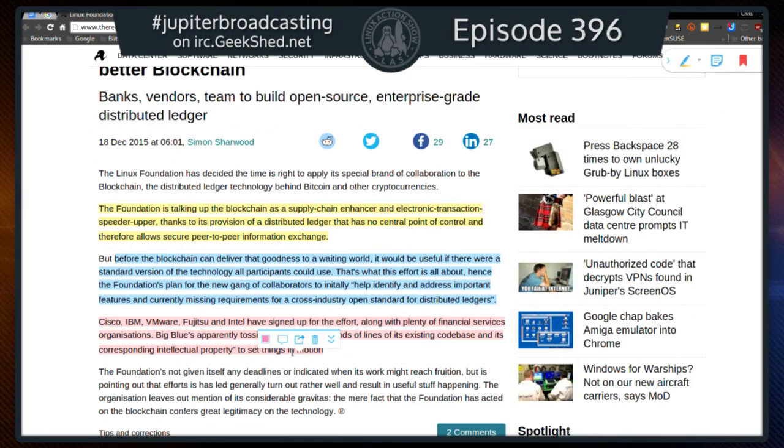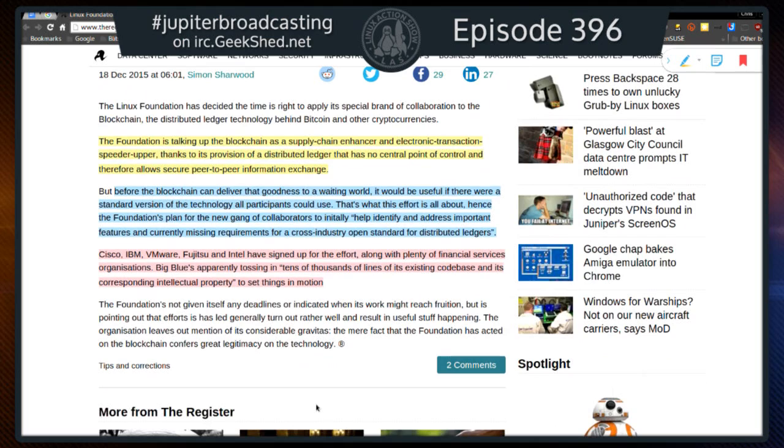But before that dirty blockchain can deliver the goodness to the waiting world, it would be useful if there were a standard version of the technology for all participants to use. That is what this effort is about, hence the Foundation's plan for a new gang of collaborators to initially help identify and address important features currently missing, like requirements for cross-industry open standards. So Cisco, IBM, VMware, Fujitsu, Intel, I believe JP Morgan as well, though interesting that they didn't list them here, have all signed up for the effort, along with plenty of financial services and organizations. IBM is apparently tossing in tens of thousands of lines of existing code and has corresponding intellectual property to set things in motion. What is your first reaction when I read this to you, Noah?